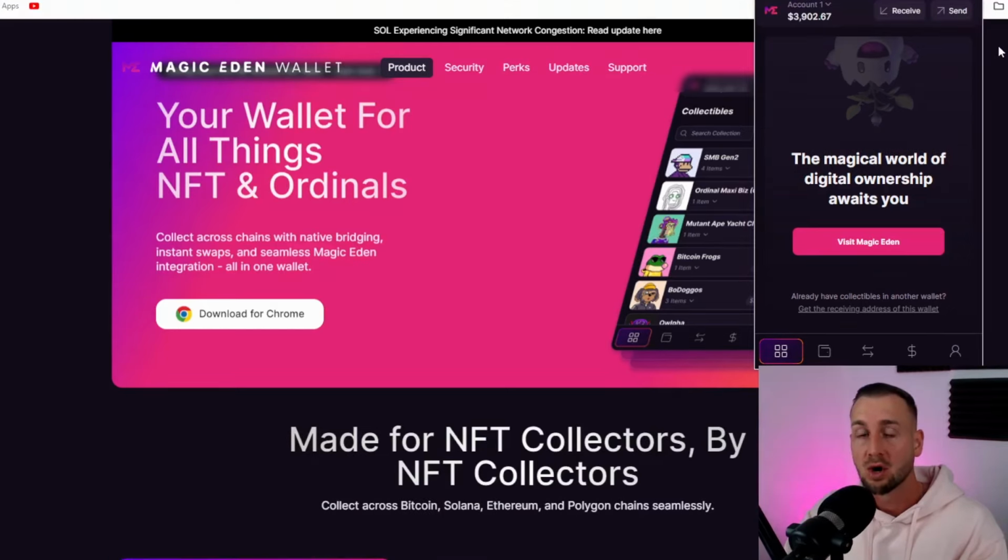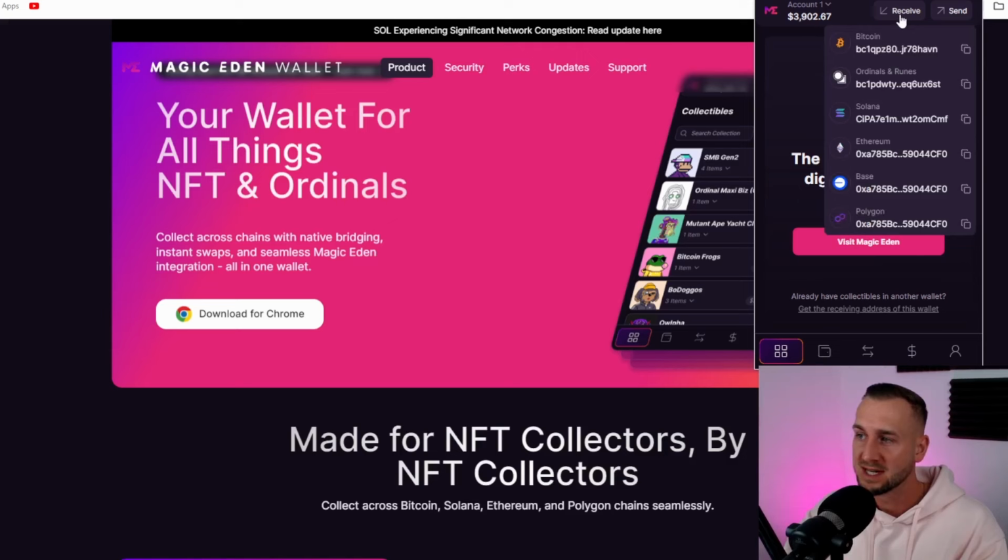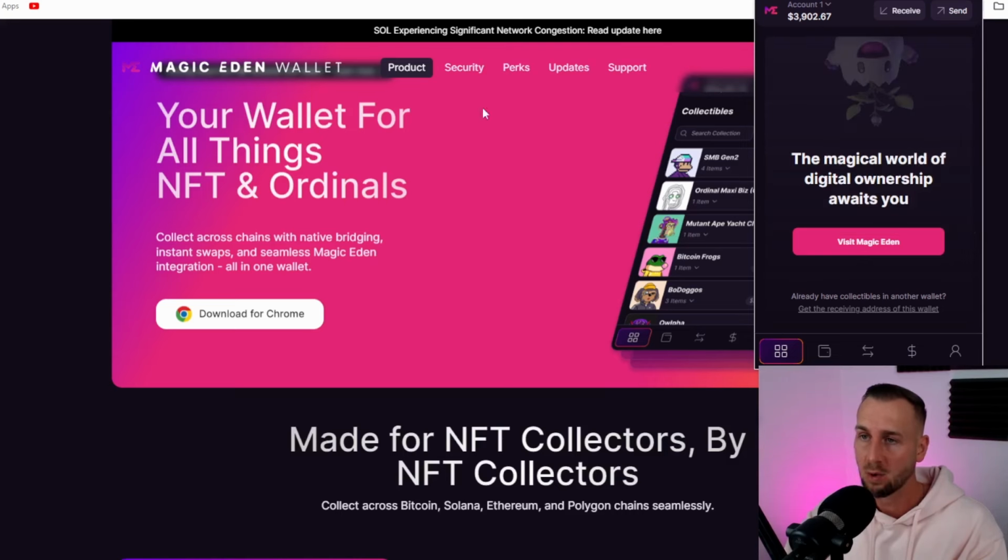So hopefully you've now got the wallet installed. You can see I've got some funds on here. What you're going to want to do is deposit some funds. There's a receive button up here. It's going to show you your Bitcoin address, your Solana, ETH, Base, Polygon, whatever it may be. If you've got Bitcoin, of course, you can deposit Bitcoin directly. But in this instance, I'm going to deposit some Solana. So I'm going to copy my Solana address here from this Magic Eden wallet.